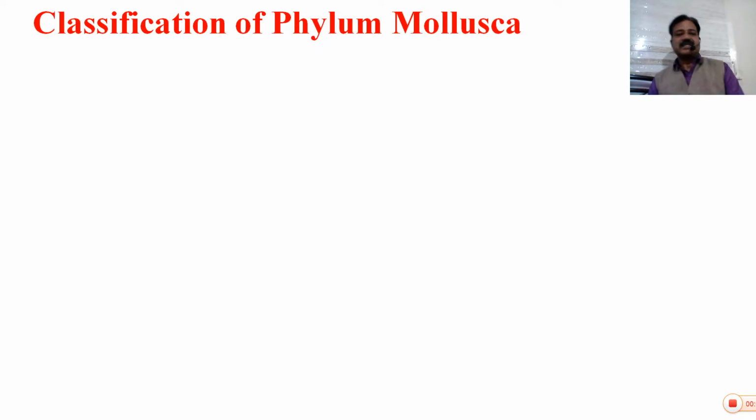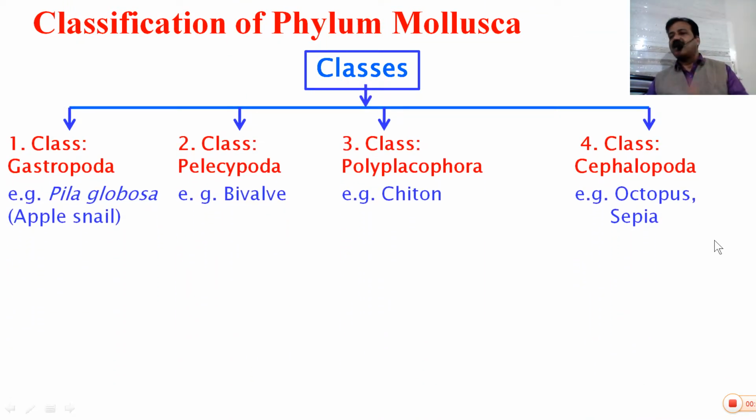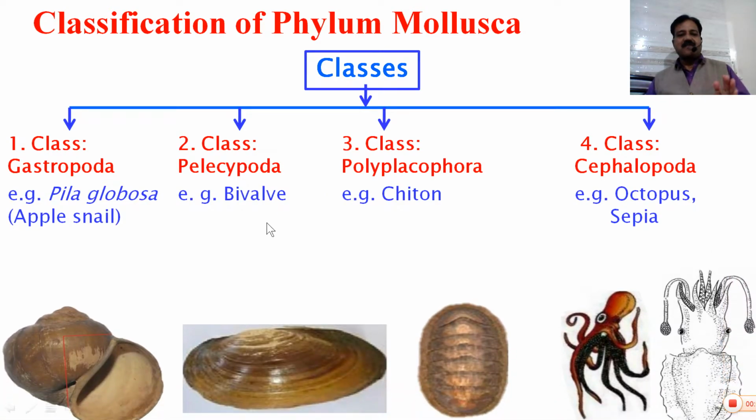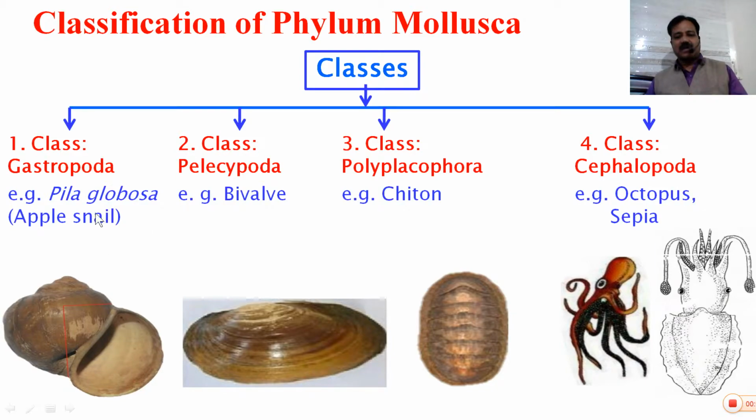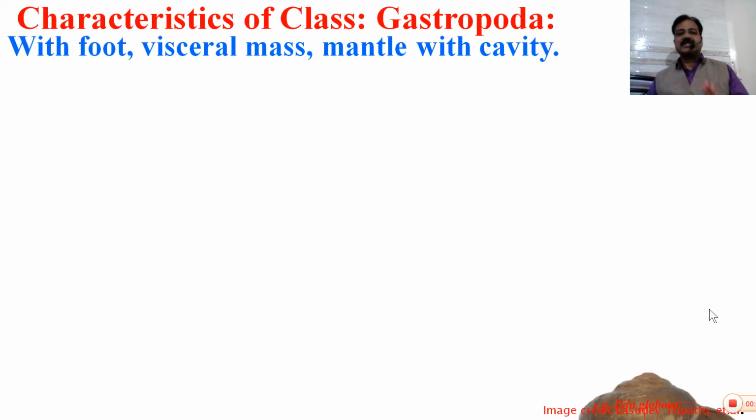Dear friends, next we'll discuss classification of Phylum Mollusca. Phylum Mollusca is classified into four classes. These are Class Gastropoda, Pelecypoda, Polyplacophora, Cephalopoda. Examples: Pila globosa, also called apple snail, bivalve, chiton, octopus, and sepia.